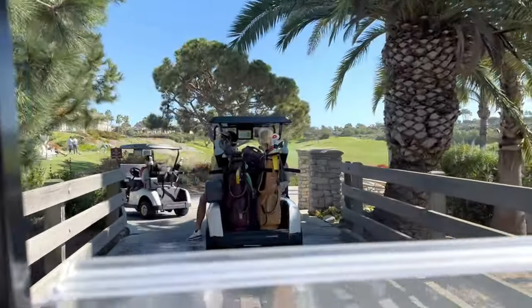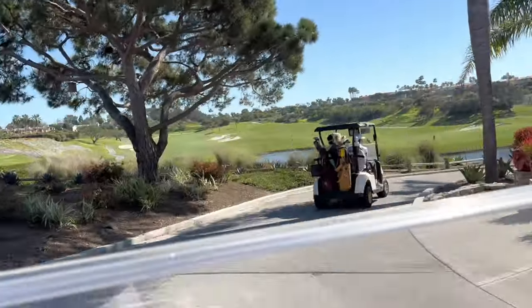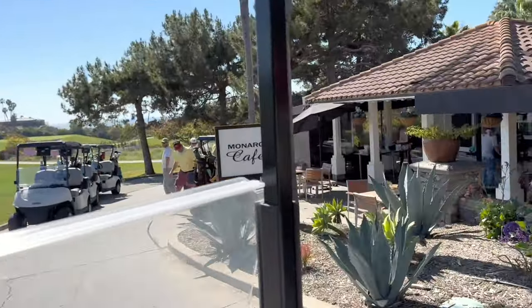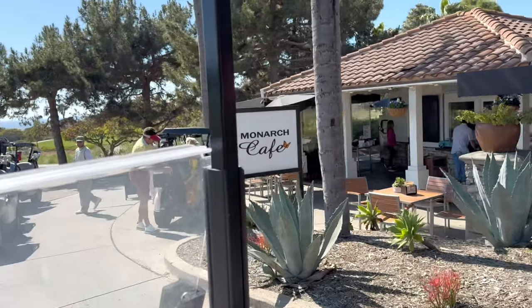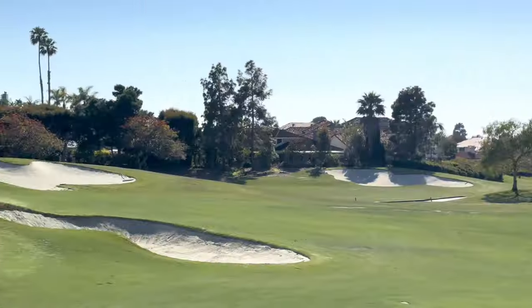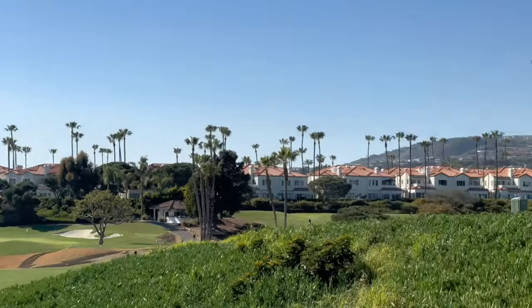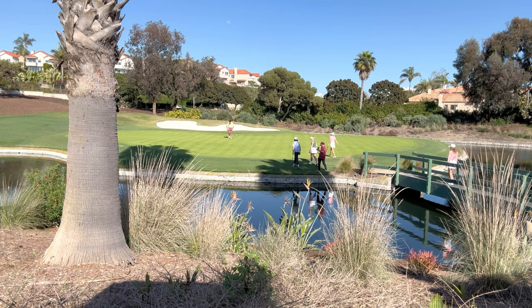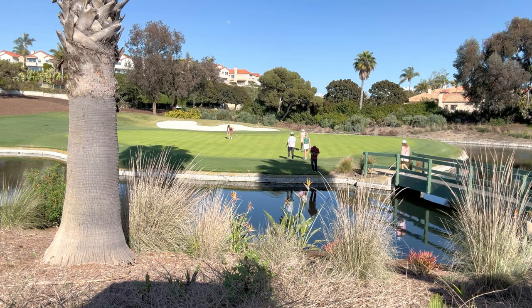The halfway house at Monarch Beach Golf Links is called Monarch Cafe, and it is adorable. They also had a large menu with delicious food. I honestly wanted to go back on a different day and just go to the cafe on its own because of how cute the cafe is and the nice little seating area in front of the cafe with a beautiful view.